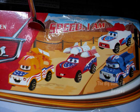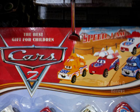And look at this! Look at this! On the packaging it says, Speed, I am. Well done. Nothing like fucking up one of Lightning McQueen's catchphrases, right? Oh, and this bit too. The best gift for children. Yes, if you fucking hate their guts.